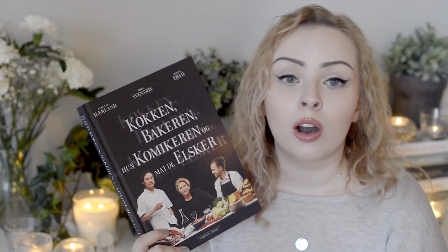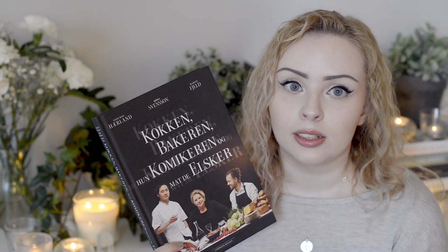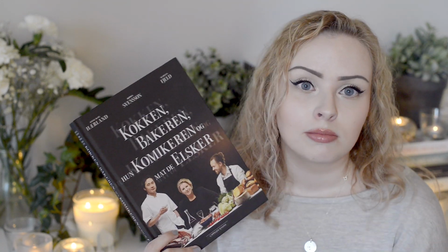The recipes that are in here though, they're all amazing, or at least they look amazing. I've made the schnitzel in here and it turned out really good, so that was a success.